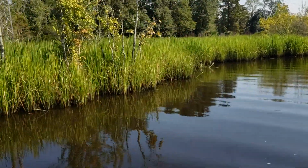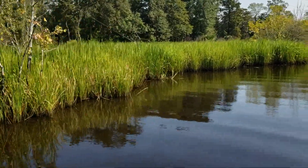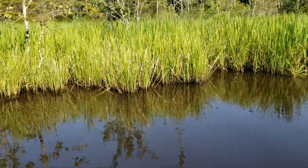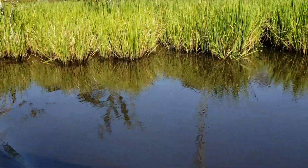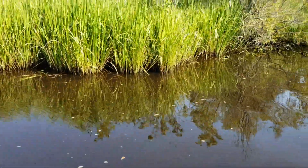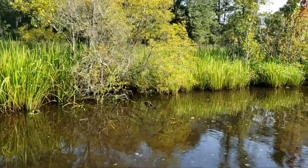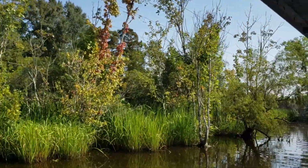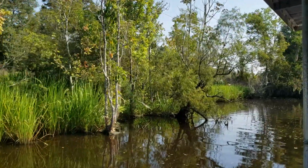Other than that, most of what we're going to go through is in the national park. So something like alligator hunting is not allowed in here. The property there to the right of us is private property. That's where we left from, basically. That whole area is about 49, 50 acres.